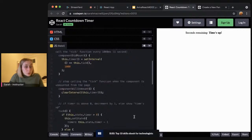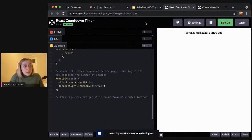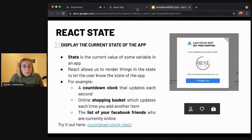Yeah, so let's go back to the slides. You're welcome to play about with that CodePen.